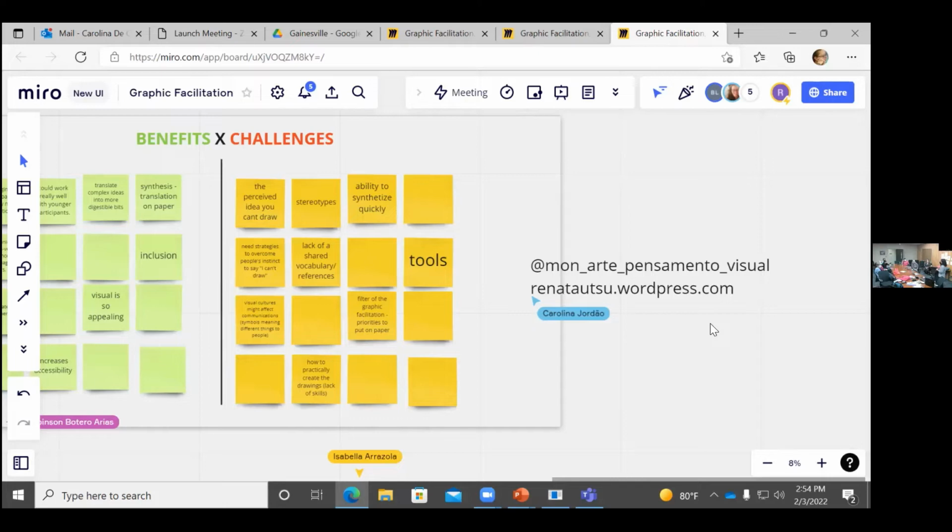And nowadays some of the graphic facilitators have books. For example, David Sibbet has his Visual Meetings books, which are really focused on that. And these authors sometimes do online courses. I think it's good. I don't know, I haven't done any of them in the US. I only did one in Brazil, which was pretty nice.